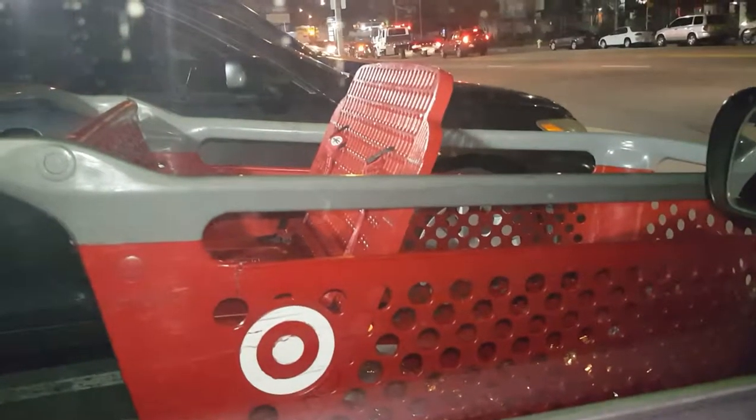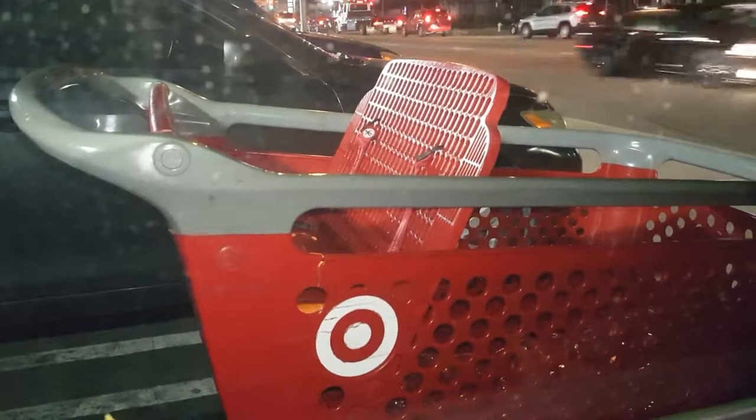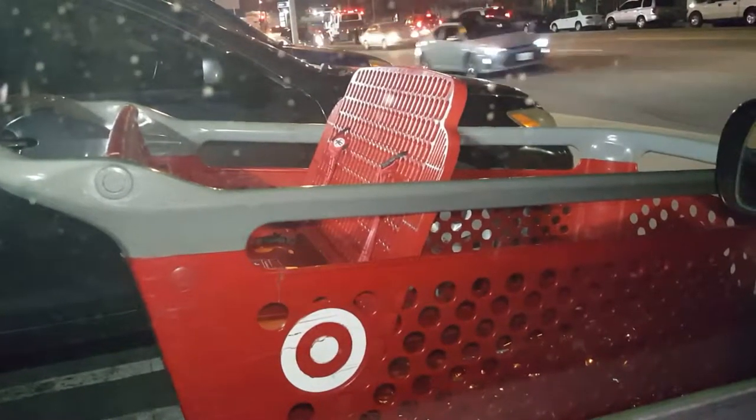Are you one of these people that leave your shopping cart in the parking lot and don't take it back? If that's you, you might not be friends. Don't mind my dirty, dirty windows at all. The focus of this is the shopping cart.